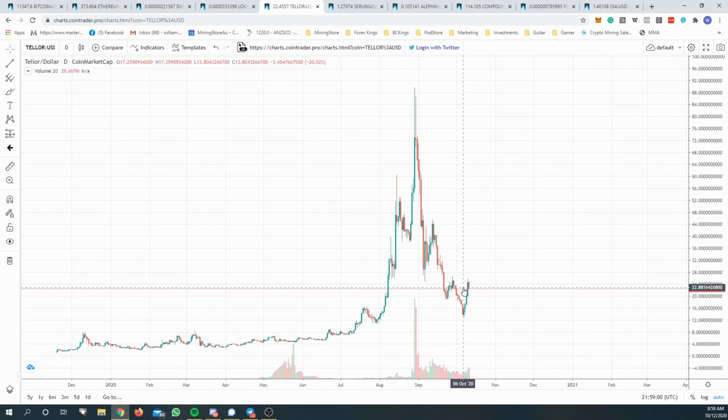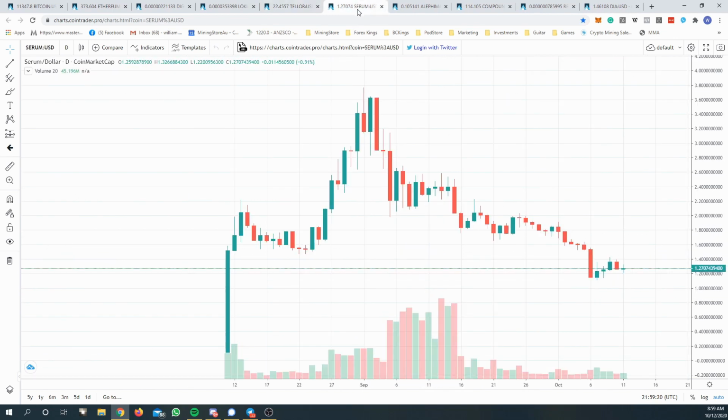Again, I'm not too happy with how the project has turned out at the moment. To be honest, I think it's getting a little bit too centralized for me. And again, as I said, I'd probably prefer Chainlink, but nevertheless, it's a pretty fair price given where it's got to. And if Chainlink starts to really take off again, then I would expect Teller to do the same thing. So maybe it could be one for people to have a look at.